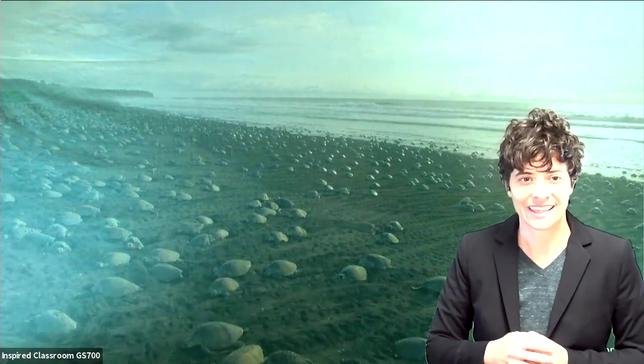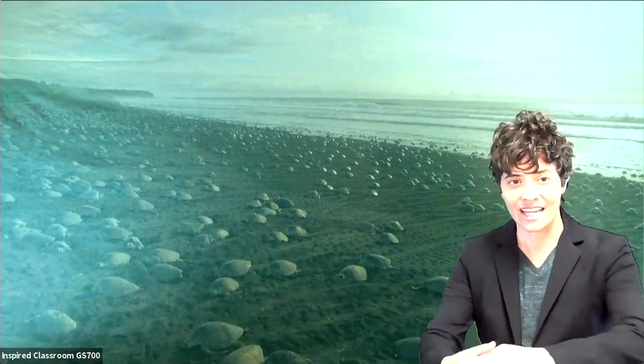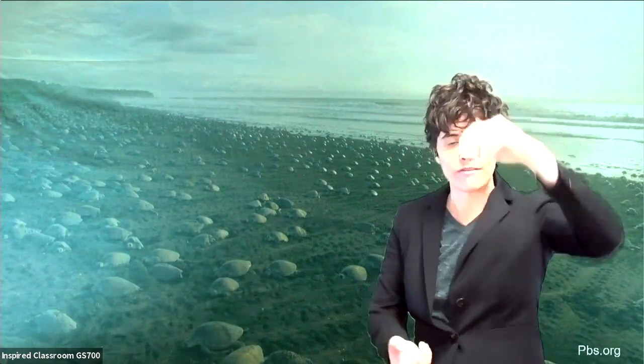How deep are their nests? How deep? Okay, good, yeah, thank you. So their nests are about that deep. Now they're about 3 feet or so. So they can be pretty deep. And they do use their back flippers to get the sand back into the hole, and they pat it down with their flippers. Awesome. That's so cool.